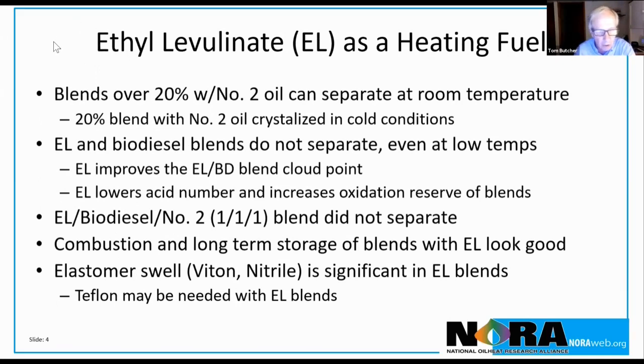So first of all, starting with blending with petroleum number 2 fuel oil, not great. We have done field tests in Maine at blends up to 10% for a couple of heating seasons, and it looks quite good, but once you go above that, it will separate from petroleum number 2, even at room temperature over 20%. So that's clearly a strong limitation.